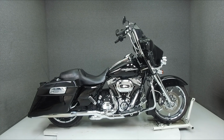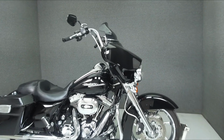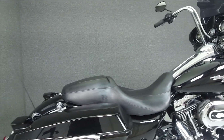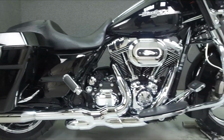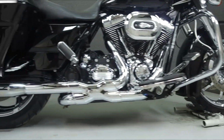Today we're taking a look at this 2011 Harley Davidson Street Glide with 30,883 miles. Powered by a 96 cubic inch V-twin engine with a 6-speed transmission, the Street Glide puts out 92 foot-pounds of torque at 3,500 RPM. It has a seat height of 26 inches and a dry weight of 785 pounds.